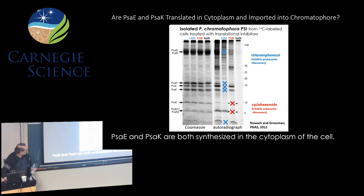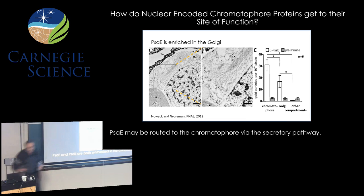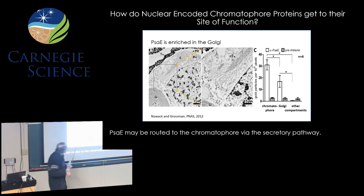So PSAE and PSAK are both synthesized in the cytoplasm of this cell. Now, the other thing that we noticed was very interesting. When we did the immunogold, of course, we saw the gold particles, this is for PSAE, were concentrated over the thylakoid membranes, which we expected. But we also saw gold particles concentrated over the Golgi. And that's actually shown here.